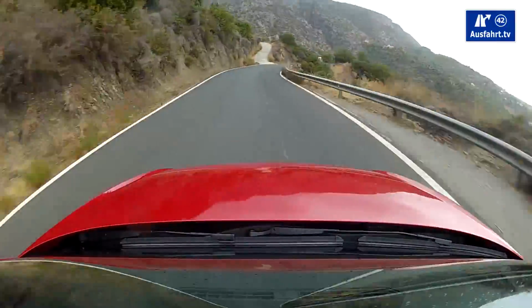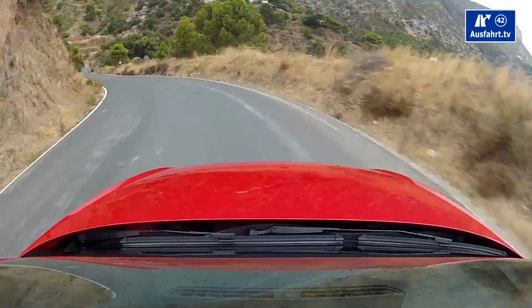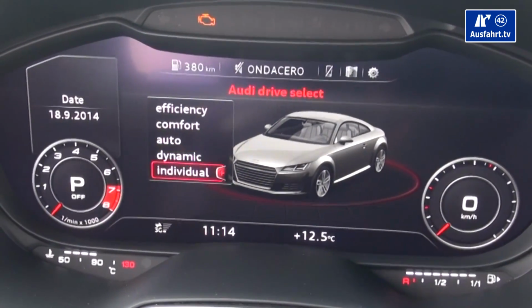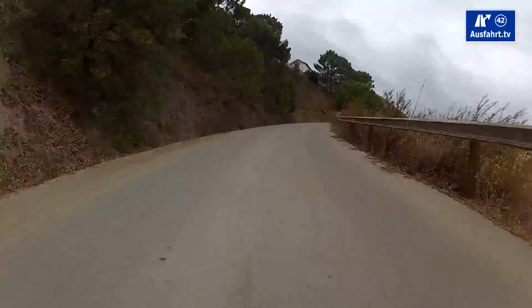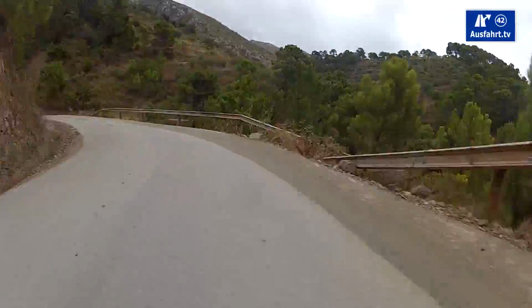TT. So for instance, we have the Audi Drive Select that gives us different driving modes, from Sporty Mode over Comfort Mode to an individual program, and you feel a significant change, at least in the steering, once you put in the dynamic program. The steering gets more direct, you get more feedback, and it's a little bit more fun, at least on curvy country roads, or like we did here just now on the hills in Spain. The streets in Spain are not as good as the ones in Germany.